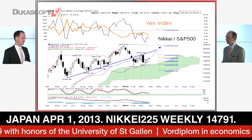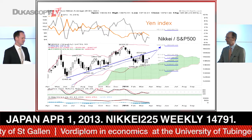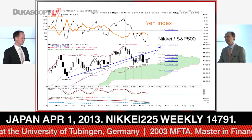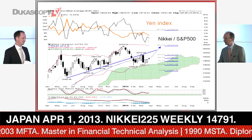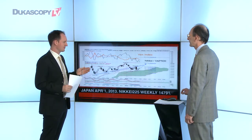So the good news is that most probably we expect the market to rebound from 14,000 to 16,000, because the relative strength of the Nikkei versus the S&P has already decreased a lot and is ready to rebound, as we see here on the dotted line on the upper part of the panel. Does this mean we're going to see a correlated move with the weakening of the yen?